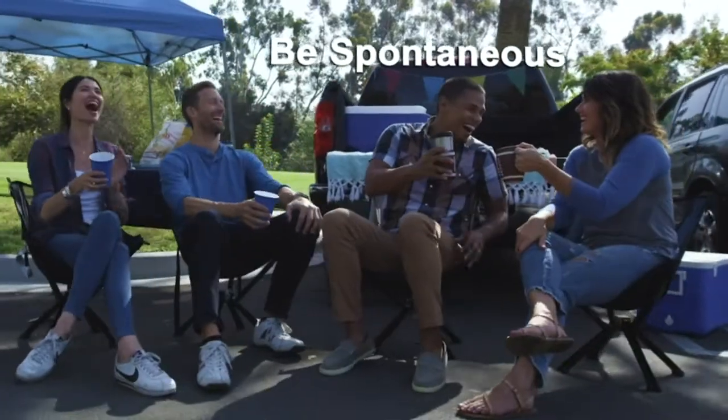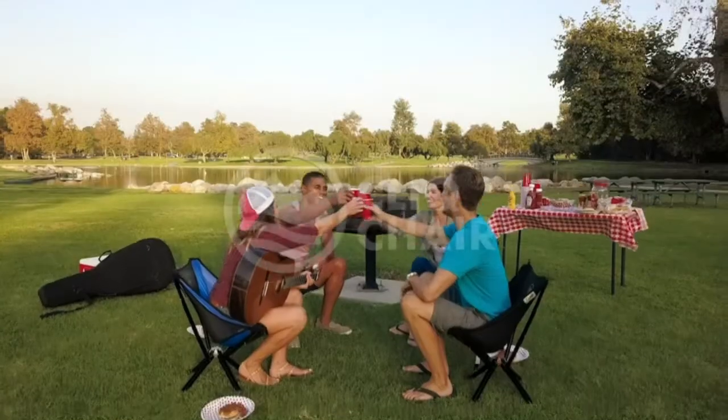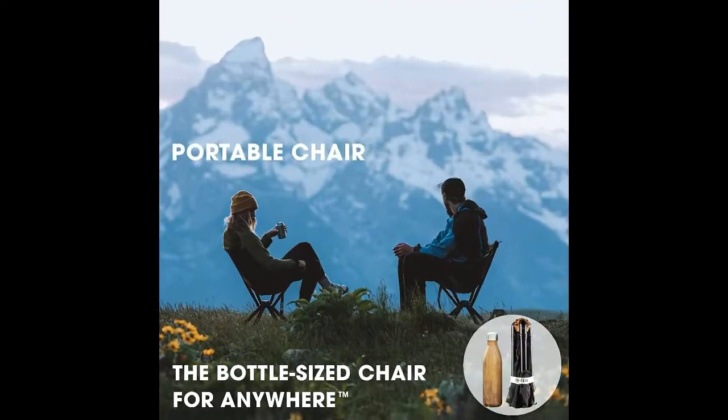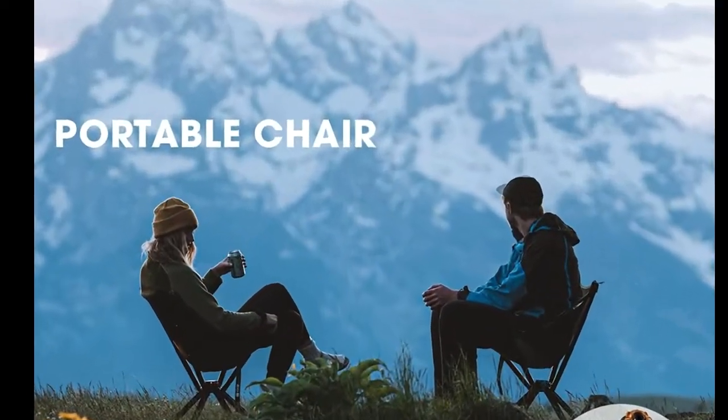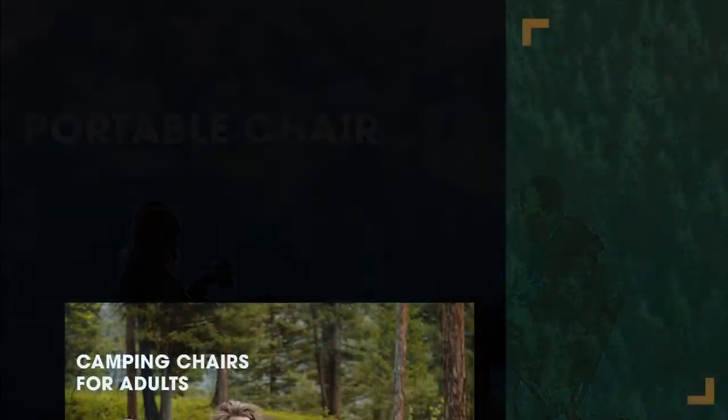Despite the compact appearance of the Cliq chair, it is surprisingly comfortable. You can easily spend hours relaxing in this chair without any discomfort. It's also really easy to set up. In fact, it only takes 5 seconds to set the chair up, so you can spend less time setting up camp and more time enjoying your trip.